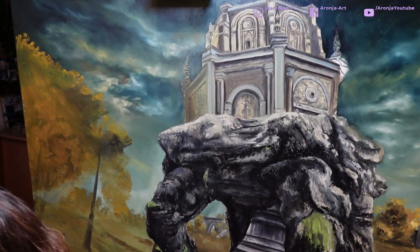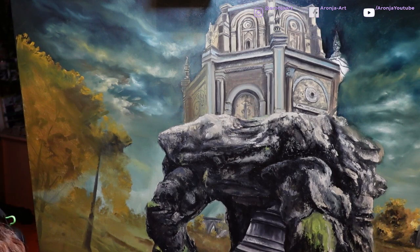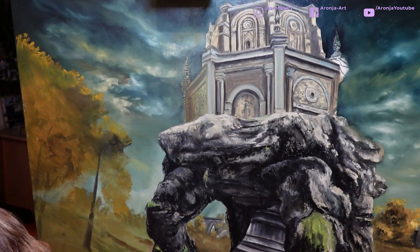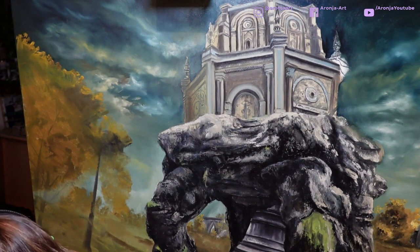Okay, the trees. I think my palette is pretty full, so I don't know if I can add even more paint to this. Let me try. I always start with a very basic color, so in this case it is yellow, or just kind of an ochre. And then I'm adding the bright areas. And here is my perfect tree brush. So now I have to check if my favorite yellow is still near. Sorry, unprepared, I know. But it was a spontaneous stream, so... Perfect yellow found.